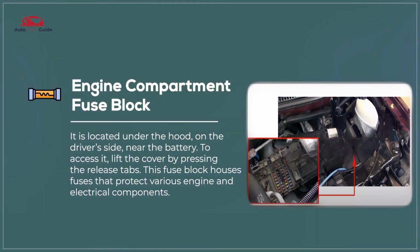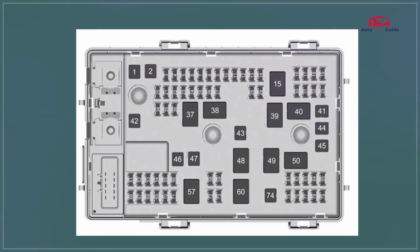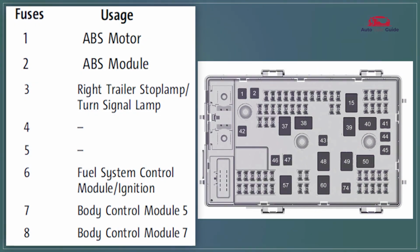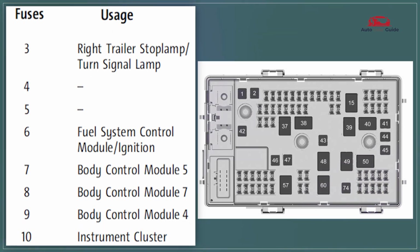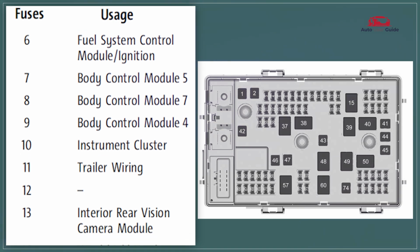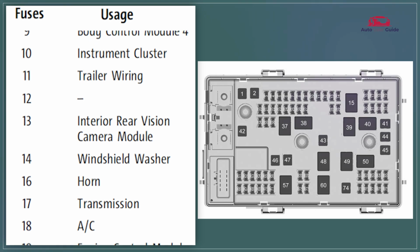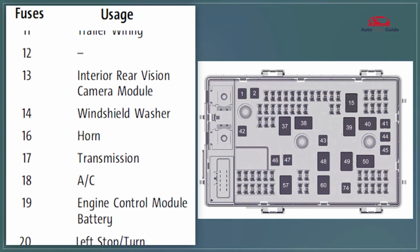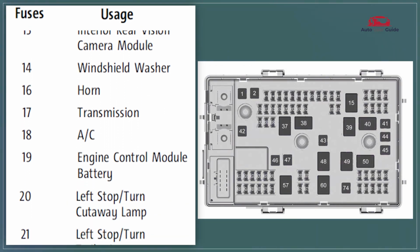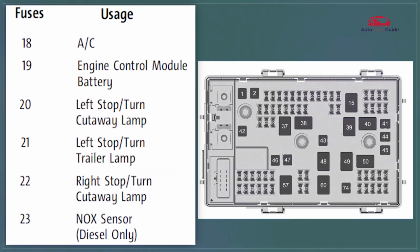Engine compartment fuse block. The engine compartment fuse block in the 2022 Chevrolet Express contains fuses that protect critical engine components, including the fuel pump, ignition system, and cooling fan. Positioned for easy access, it allows for quick inspection and replacement of fuses when necessary. A diagram on the cover clearly labels each fuse's function, ensuring proper maintenance and troubleshooting.